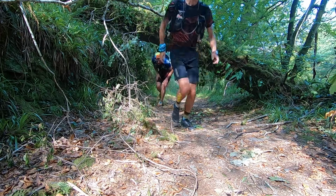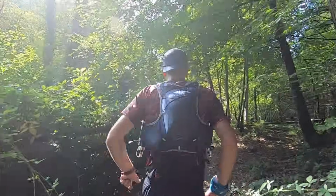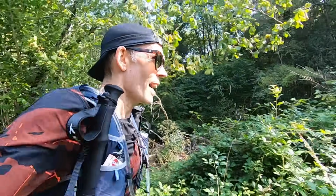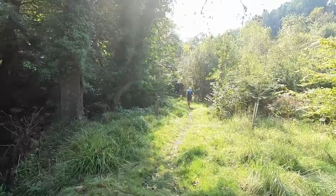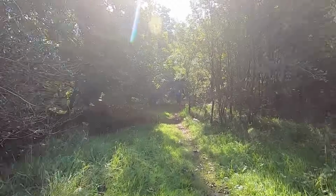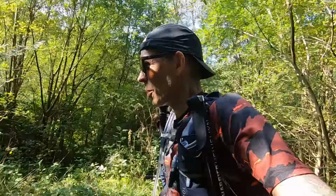The kit is definitely holding up. Super comfortable, super impressed with it. In fact, it's probably holding up a bit better than my calves, that's for sure. But yeah, a lovely bit of running now, coming through the woods. Nice to get back on the trails after being on the road for a bit. But loving life.